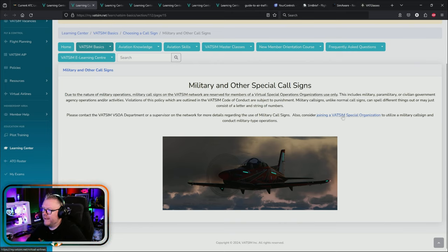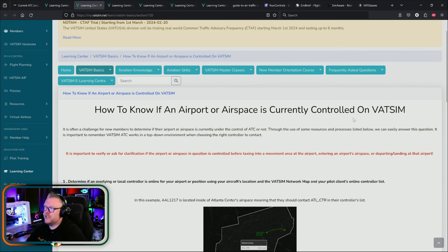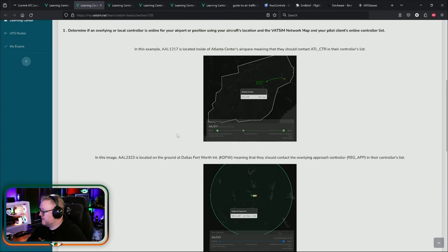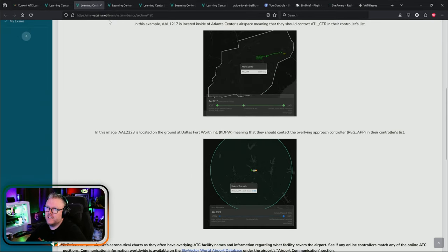And if you want to know more about them, that's under your virtual airlines. That's where you get them. All right. If an airport or airspace is currently controlled on VATSIM, we've shown you three good examples here tonight. There's more information there if you need it.